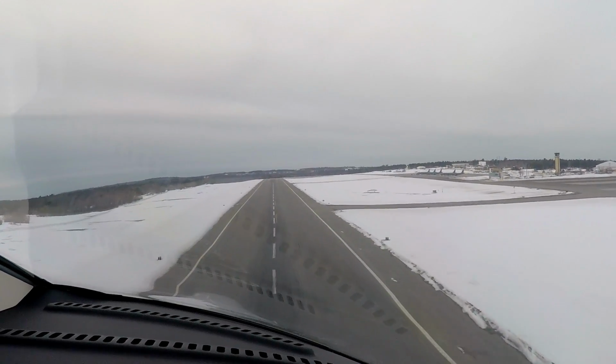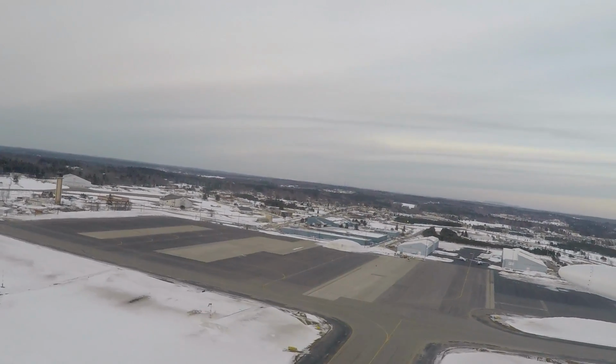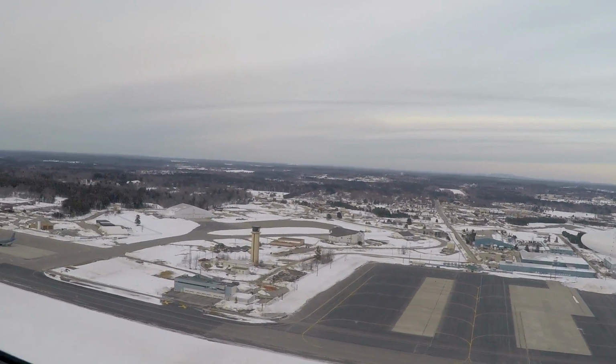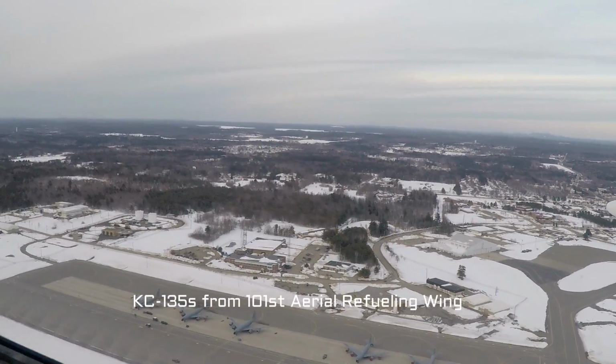So basically the rule of waiting for 400 is to get you to 120 knots. Yaw damper, max continuous, flaps are up. Heading mode, alt change mode.